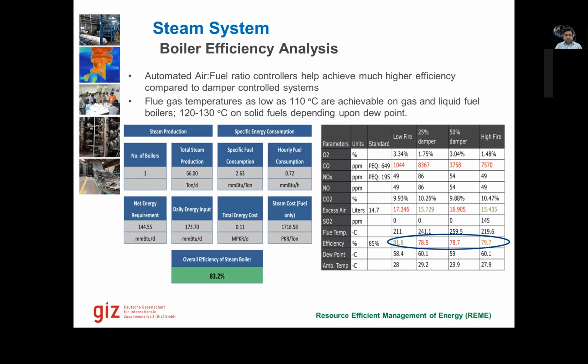And then boiler efficiency analysis. On the left hand side, I did an efficiency analysis based on the total fuel consumed and total steam energy generated. On the right hand side, efficiency is provided by a stack analyzer. And you can see that on different stages of the burner, the efficiency was different. For this boiler, efficiency on low fire was 81.6%, whereas efficiency on 25% damper position or 50% damper position were lower. And even at high fire, the efficiency was lower. The boiler was generally running in high fire condition, not in low fire condition.